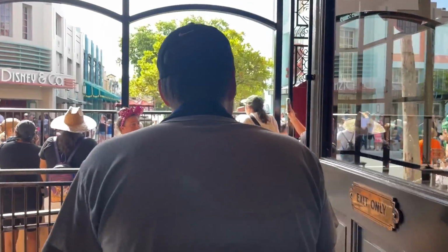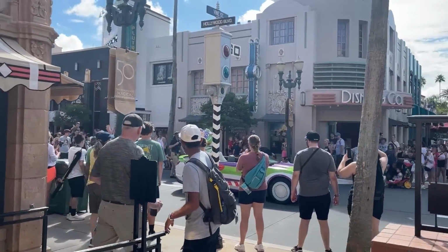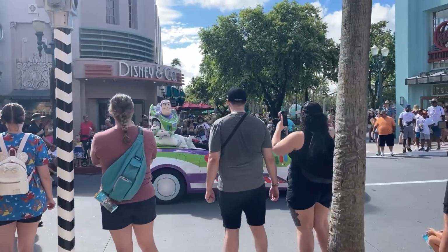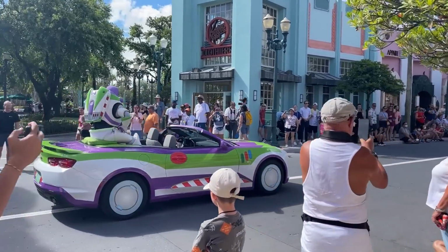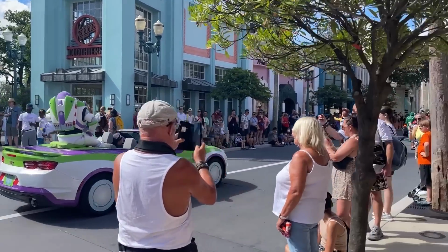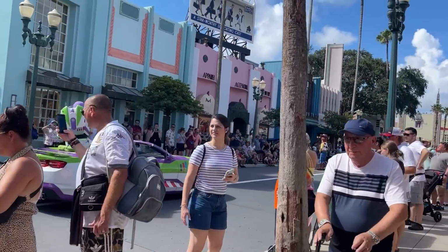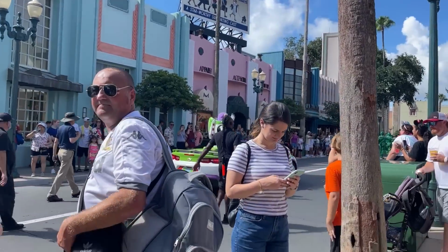As I'm exiting, I'm catching the very tail end of the Pixar Pals Cavalcade. Hopefully I can catch it again today. I'll need to check out the times in my Disney experience. Here they go. This is a short cavalcade as well. That's really important to know. So if you're looking to see it and you miss it and you're a few minutes late, you're missing it. It's over.